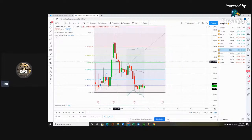Snow. I talked about Snow with this double bottom, right? The last time we talked about it was this double bottom, right? This double bottom looks pretty good. What I like now, there's been 2 weeks of selling inventory right here. We can see in these wicks. So if we can get above 242 on Snow, that will be very bullish to confirm the double bottom.